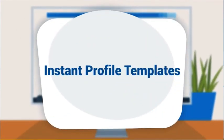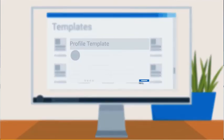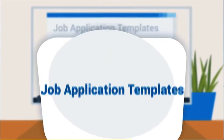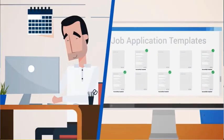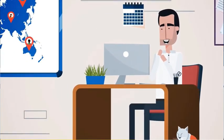Instant profile templates. Select from 10 ready-made profile templates and fill in the blanks to create a professional profile in minutes, not hours. Job application templates. Speed up your applications and increase your chances of winning jobs with 5 ready-made job application templates.